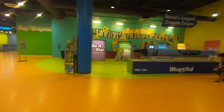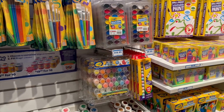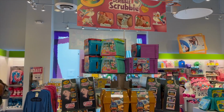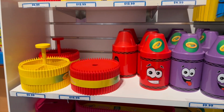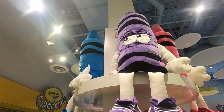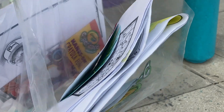And as we exit, we'll lead through the gift shop, of course, and the gift shop has everything. All the coloring supplies you would need, painting supplies, the Scribble Scrubbies we talked about before. And if you spend $50 within the Crayola store, which is not hard to do at all, everything is so cute in here and colorful, you get a free ticket to Crayola Experience. We did pick up a few new art supplies, but we managed to not get too much because we're already walking out of here with a bag full of goodies. Look at how much stuff we have. Time to go home and decorate, right?